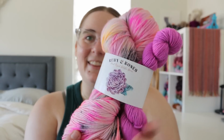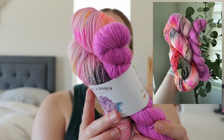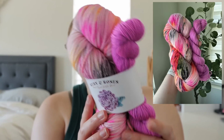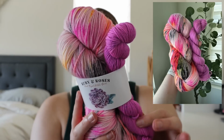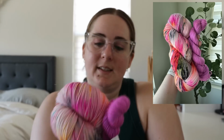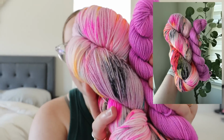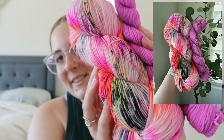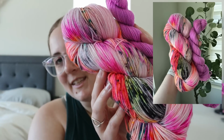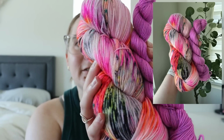Okay, let's start with this one. This was the first color that Addie revealed on Instagram, and this is called In My Flower Era. Did I say that right? In My Flower Era. And the contrast tonal is Meadow Sweet. I almost want to take off the ball bands so that you can see how beautiful these colors are. The ball band cuts out half of the skein and you can't see all of the beautiful work that Addie has done. So these are really fun.